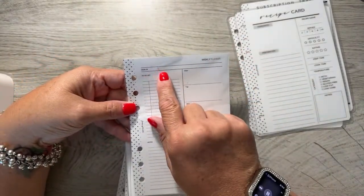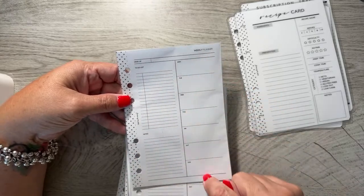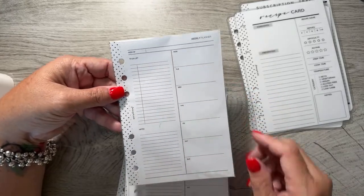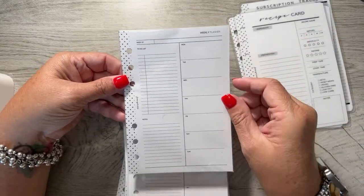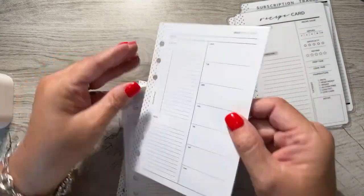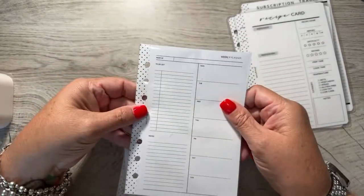So it has the week, and then I can put the week in here, and I can put my to-do list here, and then all the things that are going on that week. And I kind of thought I could leave this at the front of each week, perhaps, but then I don't know. These are just things I am tossing around as things I could do.